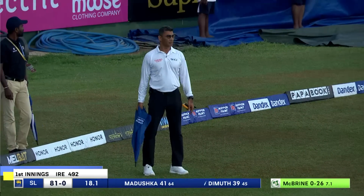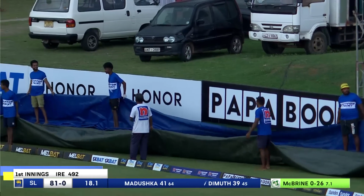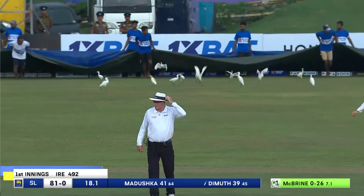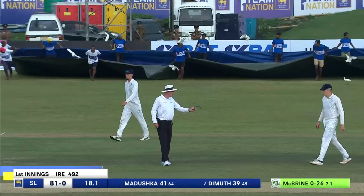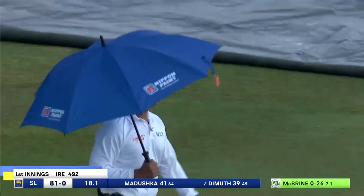The groundsman's ready. Ruchira Palliyaguruge, the 4th umpire. And the groundsmen know when to get the covers on, because they see it come, they know the ground conditions. And since they like to cover the whole park, the signal comes from them.